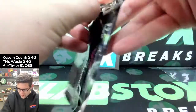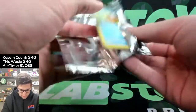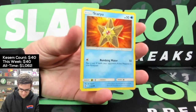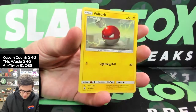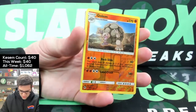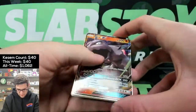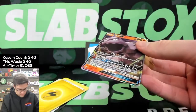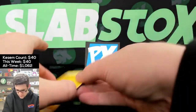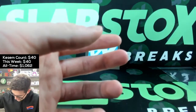All right, last Hidden Fates pack for Jake J. I still forgot to reset the Kesem count. I'll make sure to do that right after this pack. Magikarp, Staryu, Slowpoke, Voltorb, Pikachu, a reverse of Golem, and an Onix GX hit. And you got your base. All right, Jake, thank you for getting that second one there.